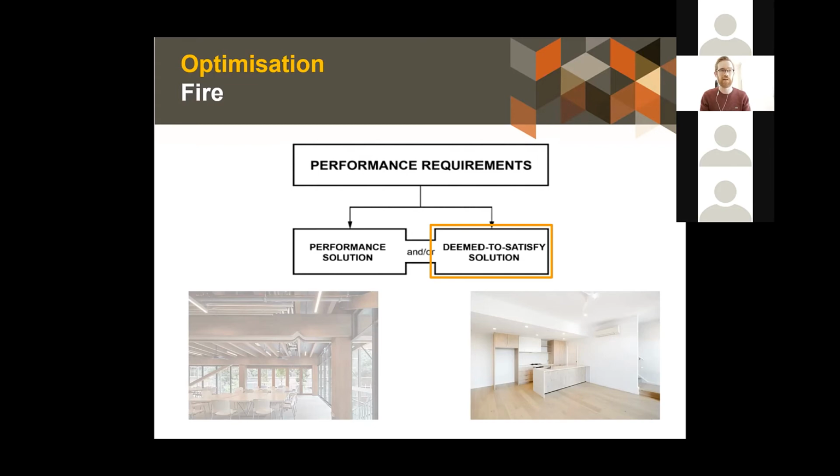As you can see here, this is just a deemed to satisfy solution of a timber project. And one of the first things you might notice is that you can't see any timber, and that is one of the limitations of the deemed to satisfy. So from an optimization point of view, deemed to satisfy for your project is typically a simpler way to go. It can be sometimes a faster way to go, but depending on the project, it might result in potentially some extra cost or some wasted cost, I should say, in fire rating that you might not need in your design.